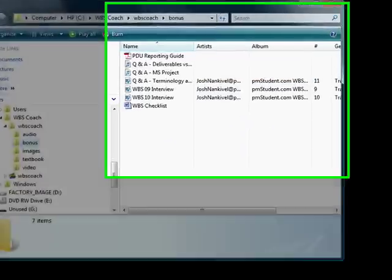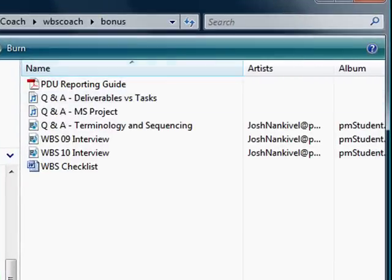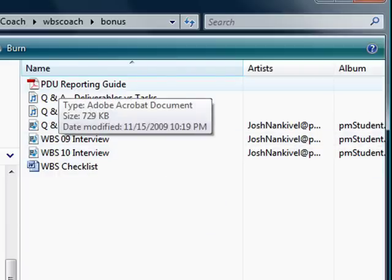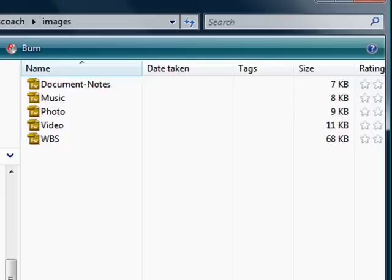Next we have the bonus items right here. Let me make this a bit wider. As you can see, we have videos, we have audios, we have the WBS checklist that I mentioned earlier, and he even provides a PDU reporting guide that explains to you what you have to do in order to report the PDUs that you get for taking this training if you are a holder of a PMI certificate. Images, these are just certain images that he uses. Don't have to look at these at all.